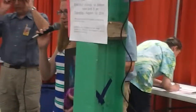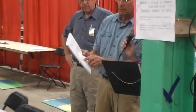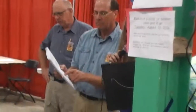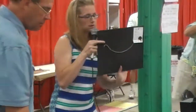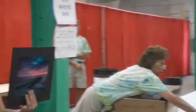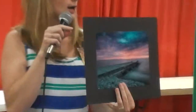Okay, we have 2 more to go. Our Best of Division Award in the Fair Book just says that you get a $15 cash prize and a beautiful purple ribbon. And this year, hang on, I gotta move the ribbon. This year we chose Jamie Grunwald's photo from the landscape at a state park or county park category.